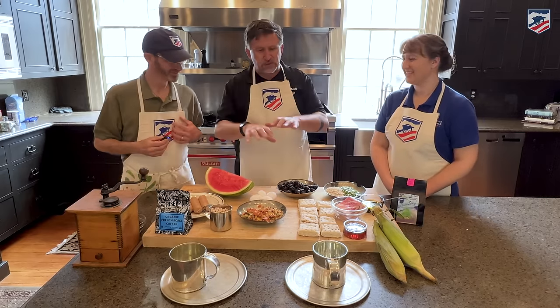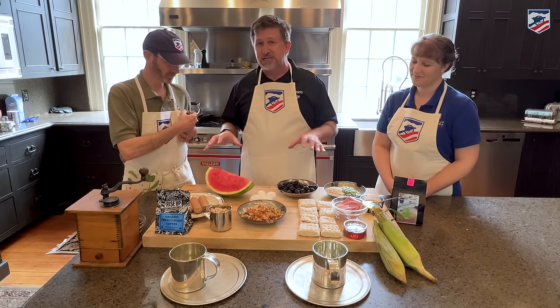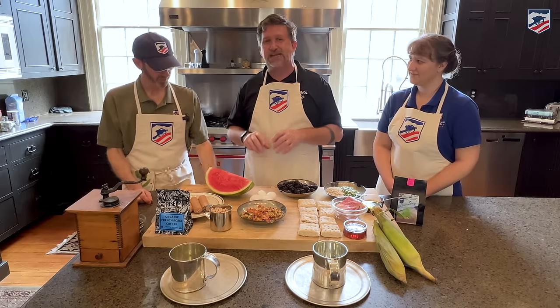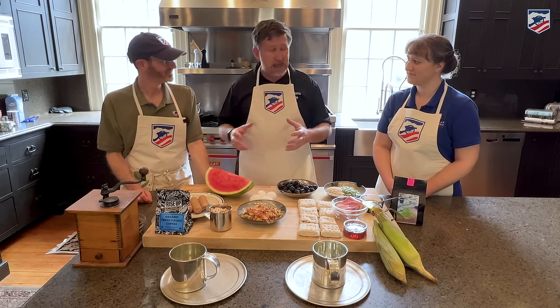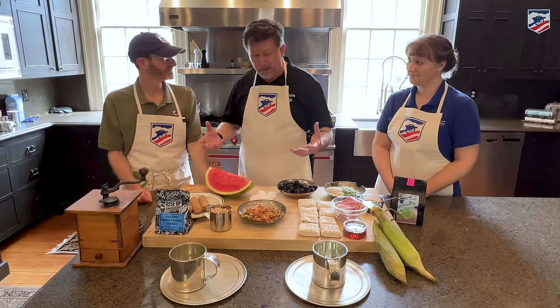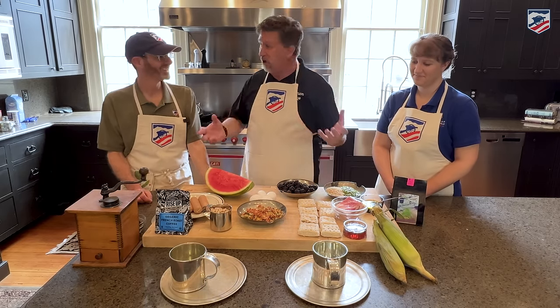So, as we take a look at this array of ingredients, our contestants are going to have 30 minutes to choose three ingredients to make their hardtack delicious. But these aren't any old ingredients. These are the sorts of things that Civil War soldiers could have found if they were out foraging themselves. So they don't have the opportunity to go to the supermarket. They've got to see what they can find out of the barns and larders of the farms around them.